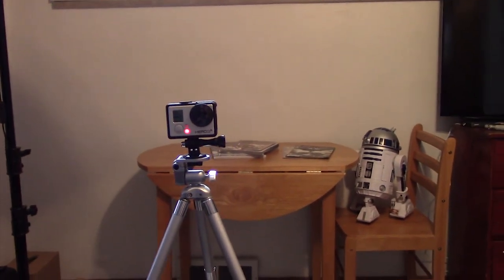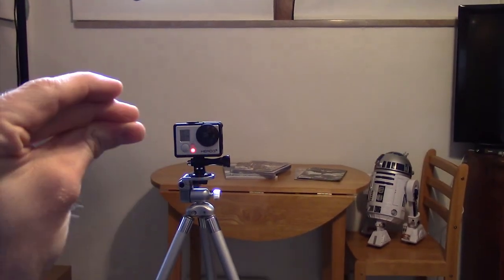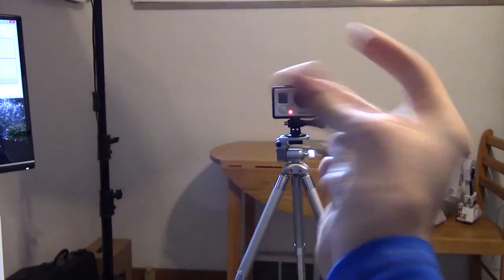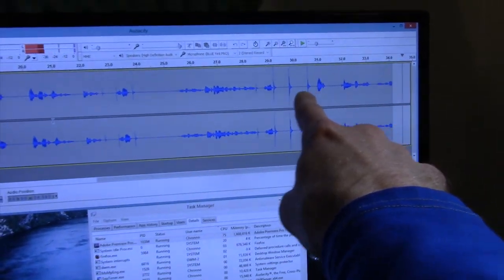And from there, it's synchronizing the audio. And I do that by snapping. So you basically just snap. Let's see if I can do this. Let's do this with the hand that I can actually do this with. So you just snap. There we go. And then the spikes show up in Audacity well enough, which is useful.